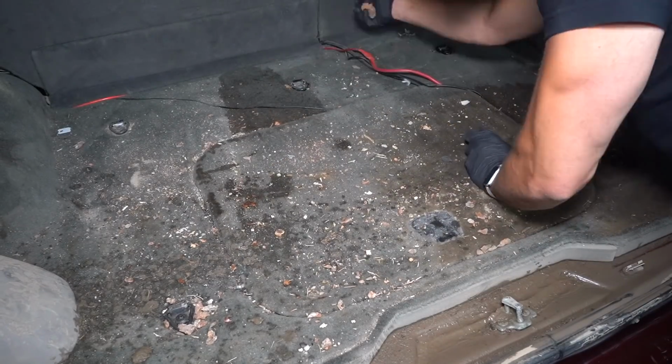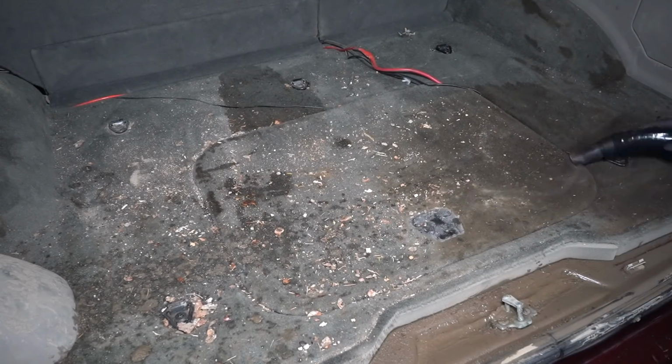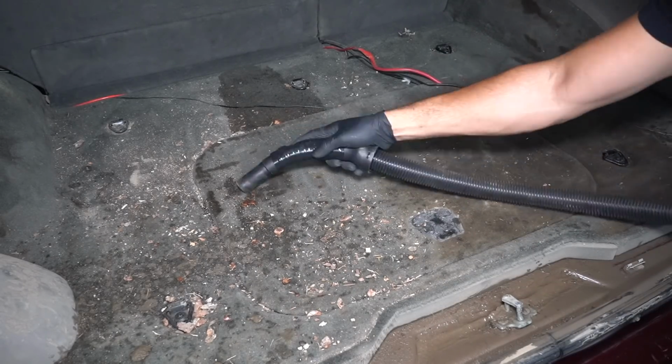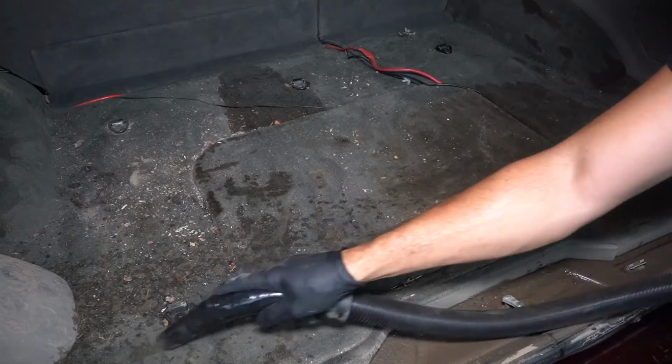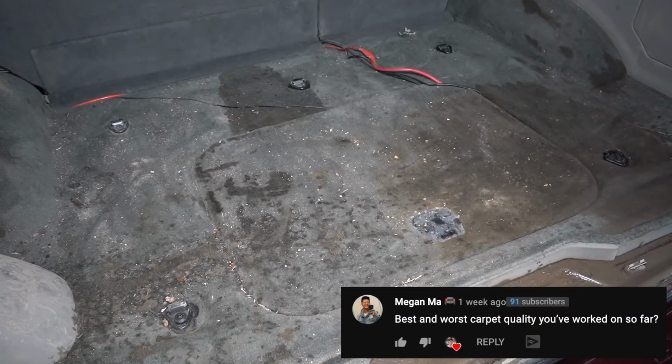Moving to the back now, and while this is almost hard to look at, I'm hopeful that the nicer carpet here will make it easier to loosen up and extract these stains in a little bit. And while we're on the topic of carpet quality, I figured I'd answer this week's members question, which is what's the best and worst quality of carpet that you've worked on so far?